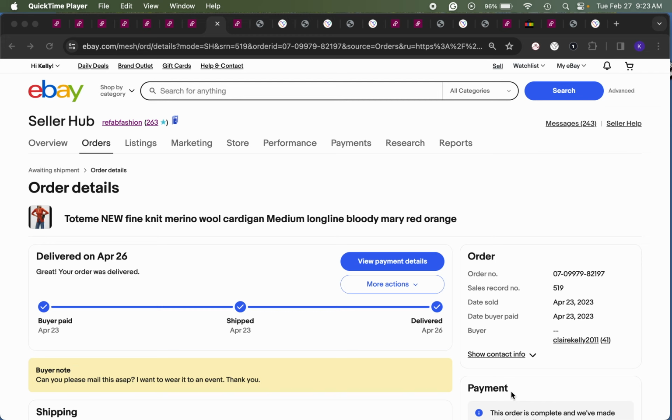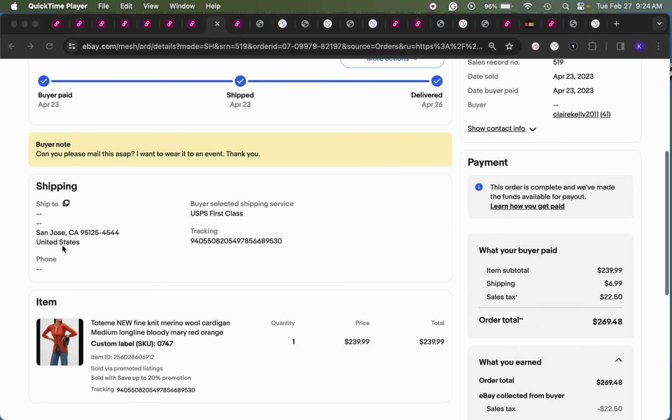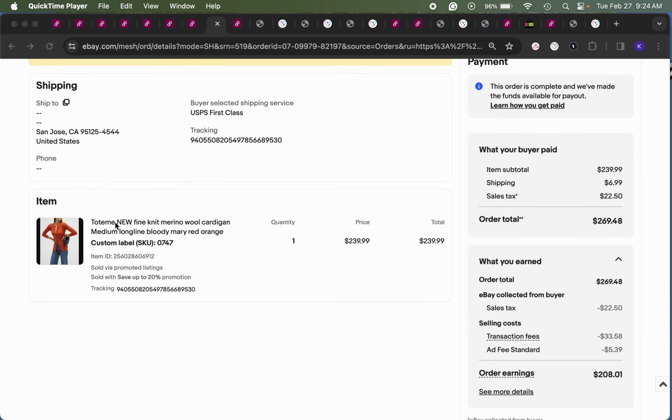I'm going to go from highest to lowest, start with the most exciting. This first one, I don't have a great close-up photo. This was a Totem brand, a rust orange cardigan, button front. It was new with tags, a merino wool. And I was able to find the stock photos. This sold on eBay for $239.99 plus some shipping. I had a cost of goods of $8.69, so my net profit from this was $196.41, and this sold in 20 days.